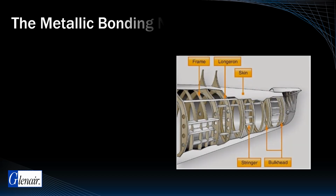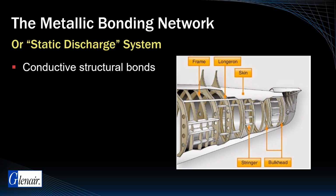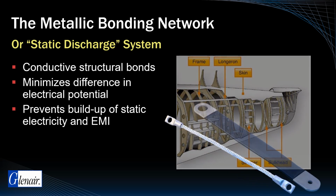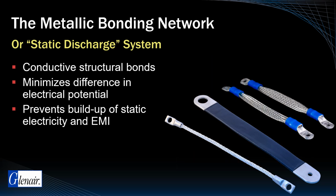Bonding refers to the practice of creating an electrically conductive structural bond between the metallic framework of an aircraft to minimize differences in electrical potential and prevent the buildup and discharge of static electricity. Safety is again the primary concern, as well as suppressing electromagnetic interference. Bonding in aircraft relies on braided straps with mounting lugs, often referred to as flexible joints, as a redundant connector to the structural level bonds.